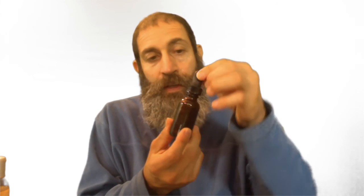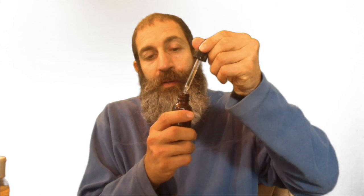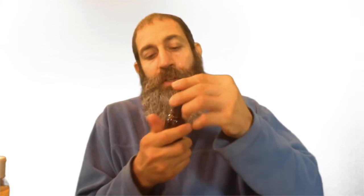This is a friend's. A friend made this one, and he actually sells this online. And I did a review on this one, but he has a nice glass bottle. And, you know, he even has a dropper or a dripper, and it smells good. I don't know which particular oils it has. It just says beard oil with essential oils, but it smells good. I've used it. I liked it. I made a video about it. It's great. And he has a nice label on it and so on.